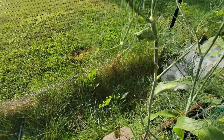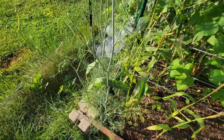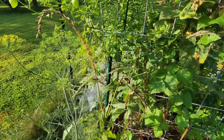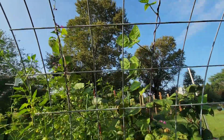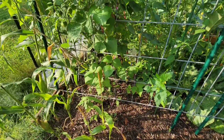Right there we have swallowtail pupa. There's a ton of them in the other garden I'll show. There's a ton of caterpillars the other day, so I don't know if we have pupa yet. This purple vining long bean, I don't know if it's not a long bean, it's just a pole bean.